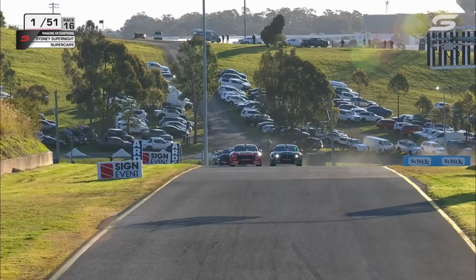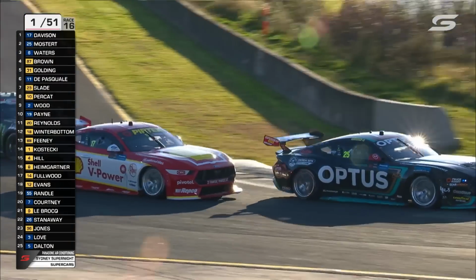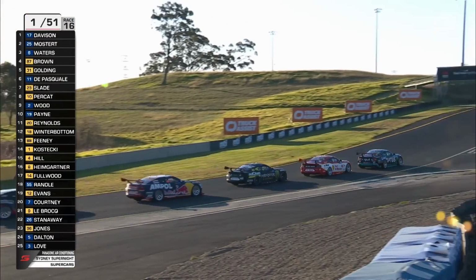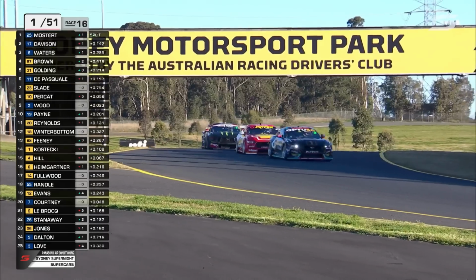Pressure motor racing, and here comes Mostert up the inside. Is that a big enough gap to change the lead? It is. Chaz capitalises on running wide for Davison through 5. Change for the lead halfway through the opening lap.